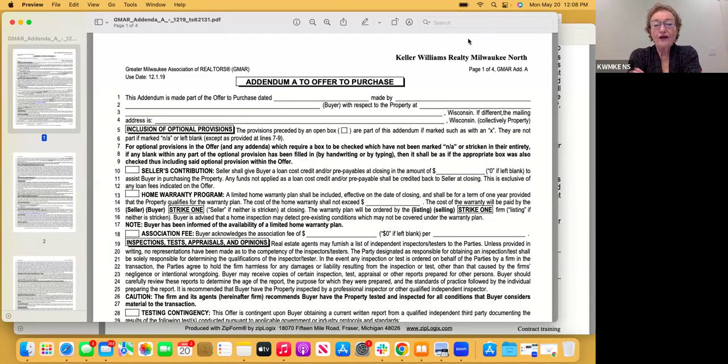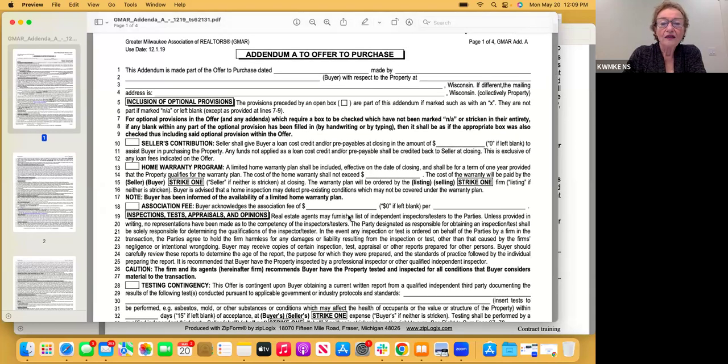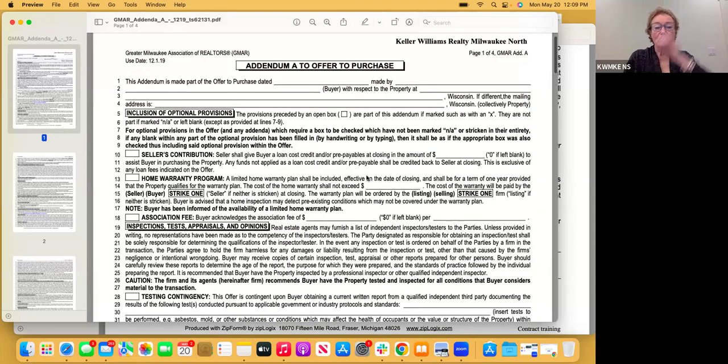For optional provisions in this offer and any addenda which require a box to be checked, which has not been marked NA or stricken in their entirety, if any blank within the part of that optional provision has been filled in by handwriting or typing, then it shall be as if the appropriate box was also checked, including said optional provision. It means if you're using a templated addendum A and it has some fill-ins on some of these blank lines, but it's not applicable to your offer, by leaving it blank, but having some of these lines filled in from a template or accidentally put in, you are incorporating that provision in your offer. So keep it strict, and this warning, because it's in bold, is telling you either use NA or X for the boxes if you want them part of the offer to purchase.